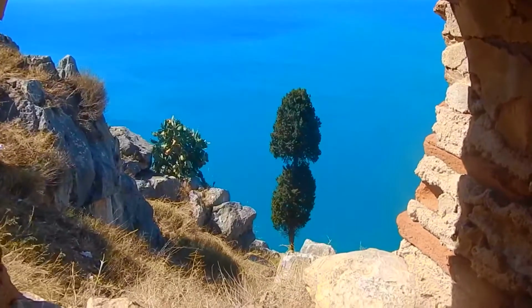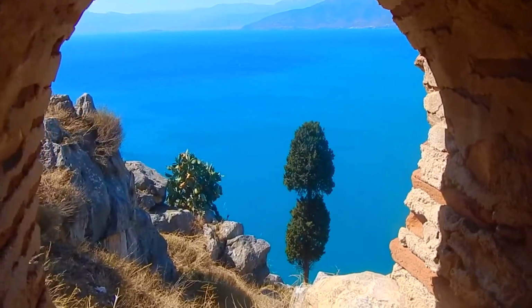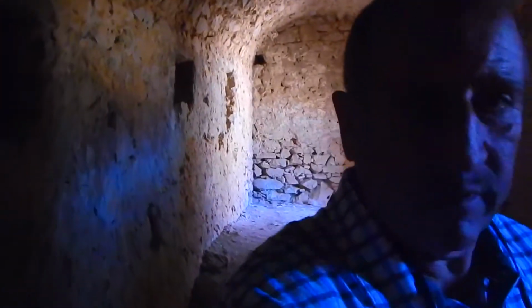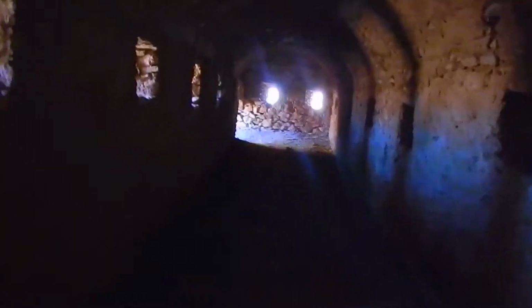Up on top of Palamidi Castle, the fort the Venetians built, where I walked up yesterday. Okay, I'm inside Palamidi Castle, going through one of the inside tunnel chambers. I think they fought from within here. A lot of gun holes, cannon holes. That one's plugged up. See? It's pretty cool.